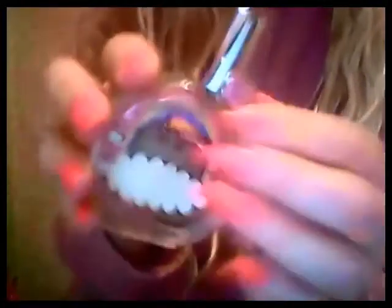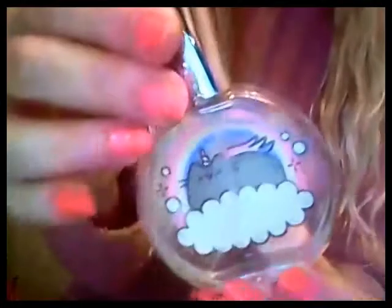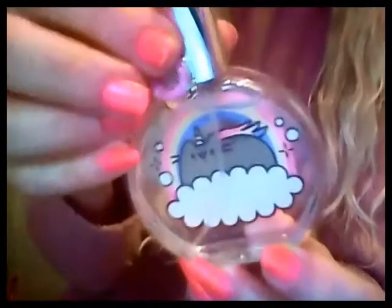Anyhow, there's another look at the Pusheen. I can't remember if last year's one had the same picture of the Pusheen with that unicorn horn on a cloud under a rainbow, like this one shows. It may not have been the same, but I've just sprayed some, and it doesn't smell exactly the same as the Frozen one. I still think that one smells nicer, but it's very nice. It's very similar.